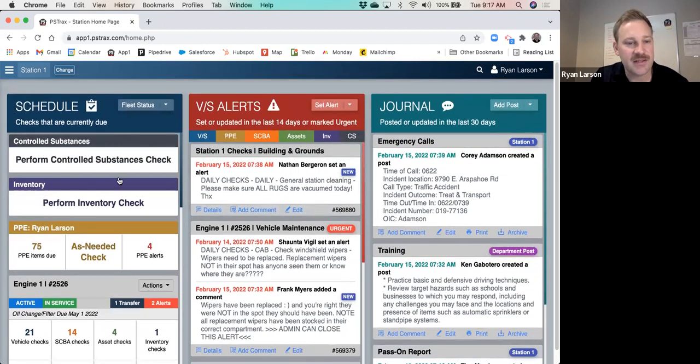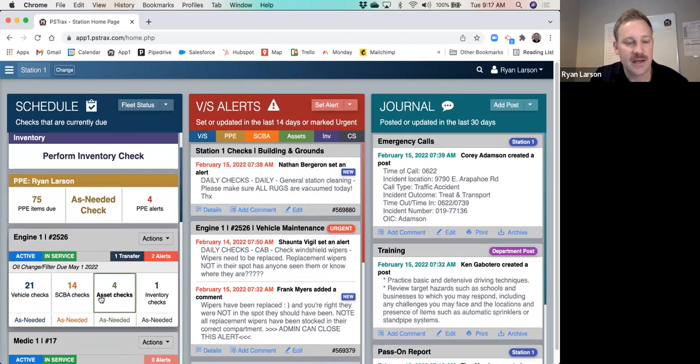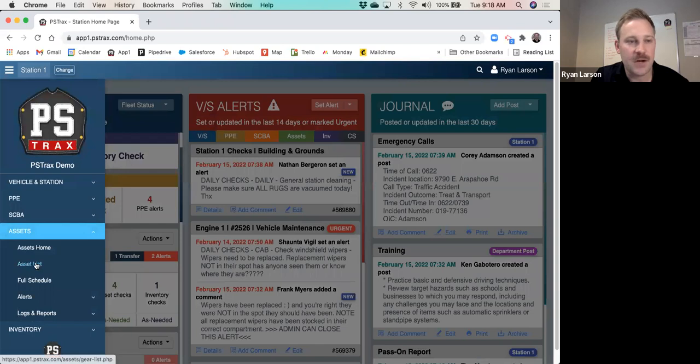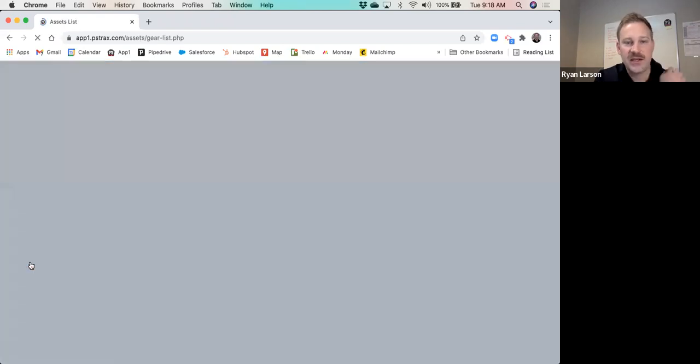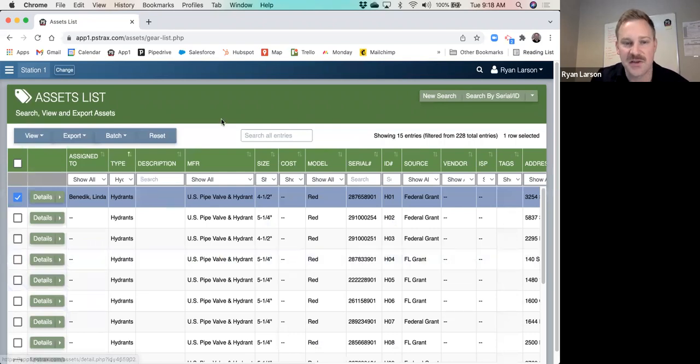So when we log in today, we're going to focus on the critical asset module. And from a crew member's perspective, it's really easy. When they log in, they'll just see an additional asset box here, and anything that's due will pop up in green for them to complete. But before we hop into that for the crews, I wanted to show you on the admin side our asset list page. And this is really the page that you would probably use most often to administer your assets.